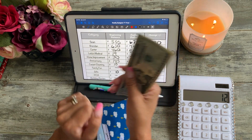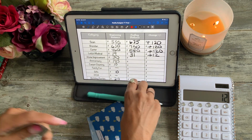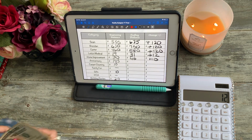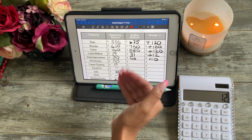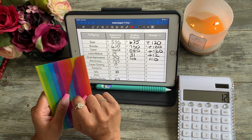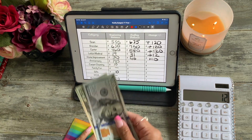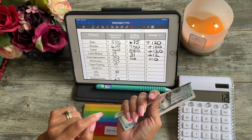So home improvement started at $30, and home improvement now has $20, $30, $40. So that's plus $10. And if you think about it, this $10 I probably would have used. This $12 I probably would have used. The 120, the 360, I probably would have found a way to use it. So allocating it to different expenses just makes so much sense. And I'm so happy that it's been working for us.